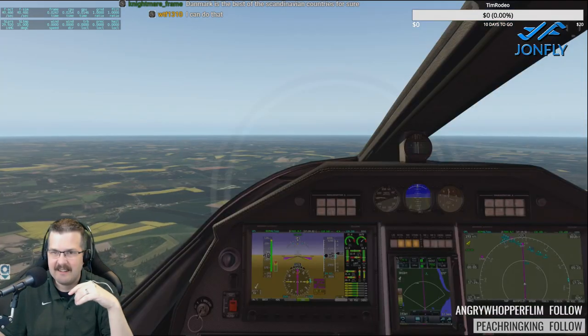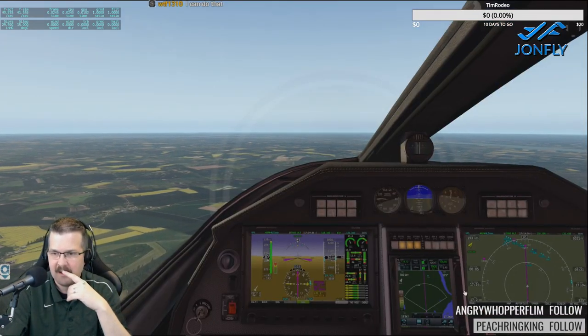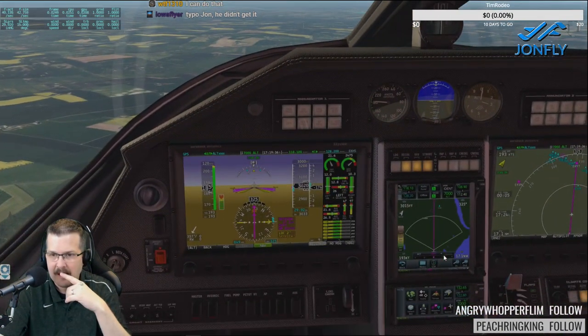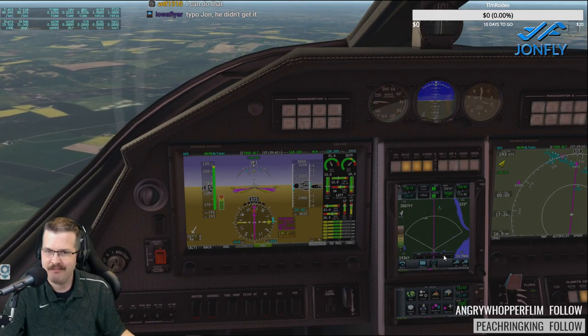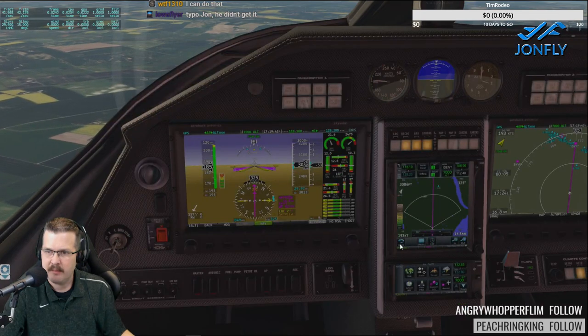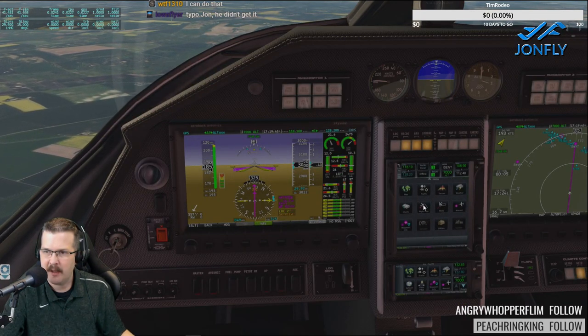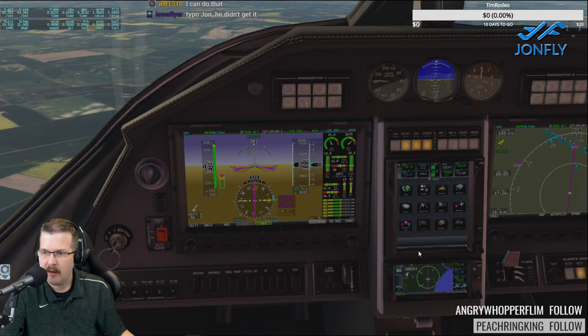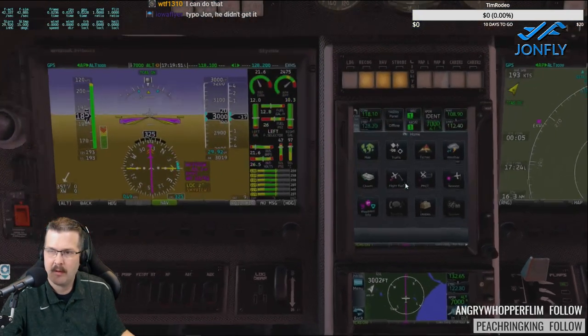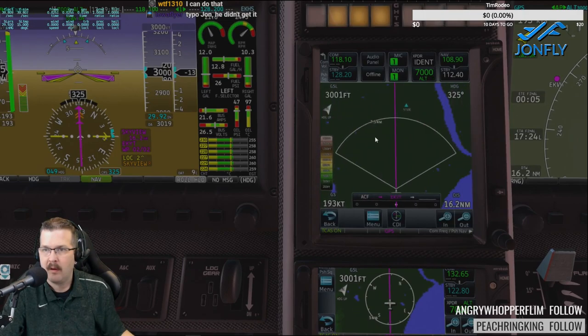All right, let's see how far away we are. EGTs or CHTs are still hot. Gonna have to practice this engine a little bit better. All right, we're 16 miles from destination.